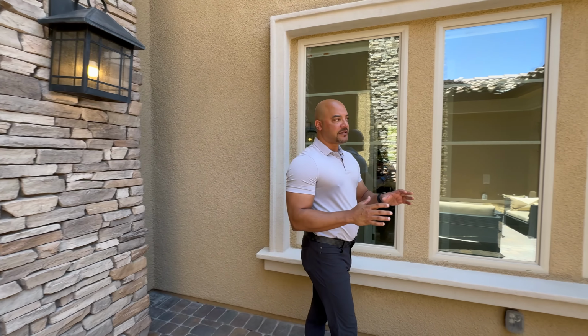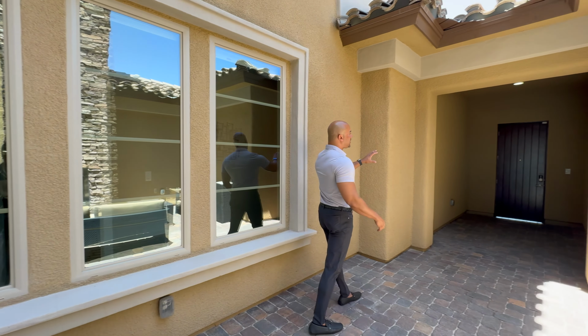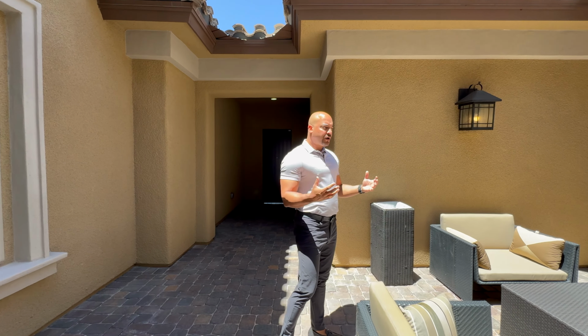Now, one of the first things that I love about this property is the fact that when you approach the property, as you saw, we actually come in from this front door. So anyone that does approach your property cannot actually see into your property or actually even enter into any of the living space areas to begin with. Which brings us to this amazing courtyard entry.